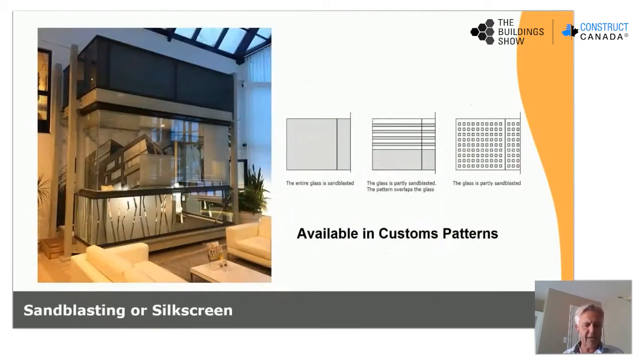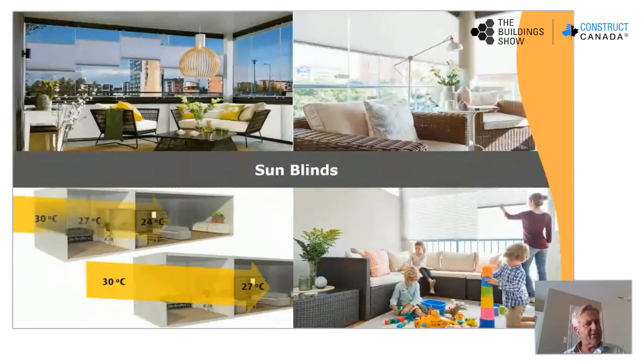We also do sandblasting in custom patterns, or silk screen printing. We also have a blind system that can be incorporated, custom made per glass panel. They move with the glass, they operate from top down or bottom up, and you can use them for privacy or for heat control. It's a great system, tried, tested, and true.